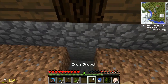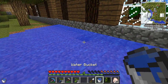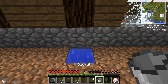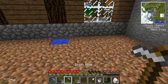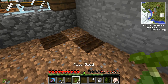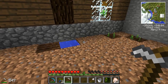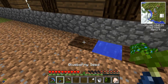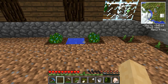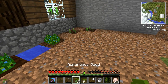Right here. Whoopsie daisy! Of course I would flood the kitchen garden. Oh gracious. Let's just like, there we go. That's much better. All right, and then I'm going to put the garden peas right here. And I kind of want to put the blueberries right here. I swear there's some sort of method to this madness. And then I've got two asparagus and one garlic. So let's go ahead and a little asparagus, huh?